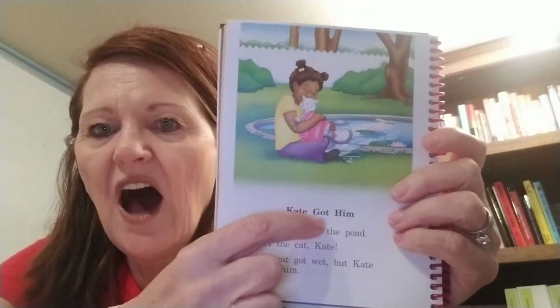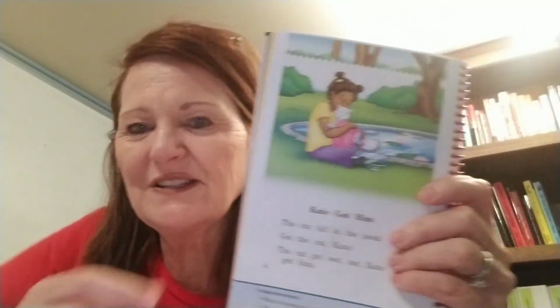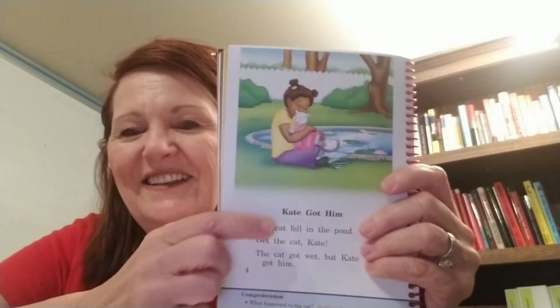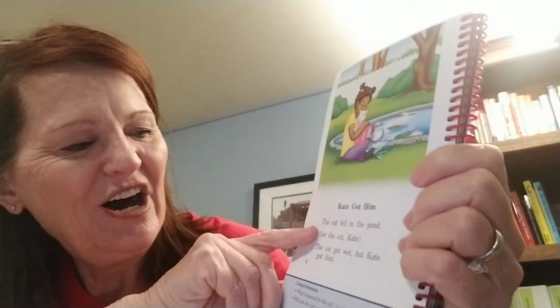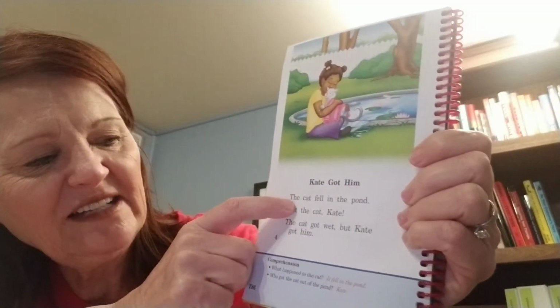Whoops, that's not cat. It's got... Sorry, I'm looking at that backwards. That's got with a G. Cat does start with a C, though. Kate got him. All right. Again, let's keep reading.